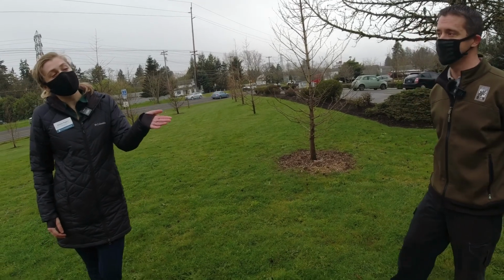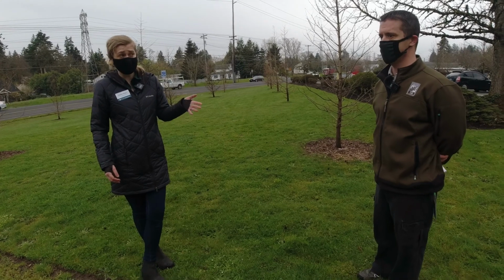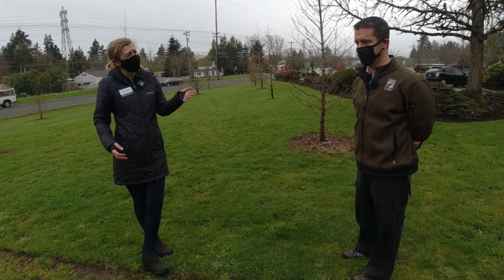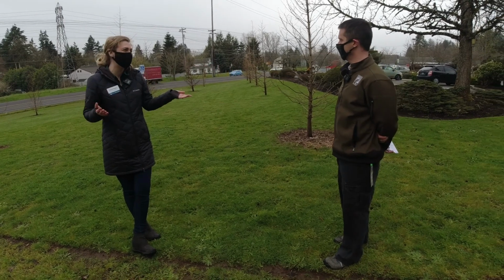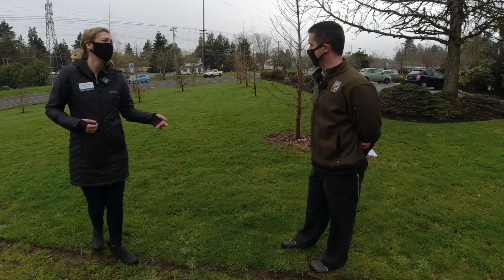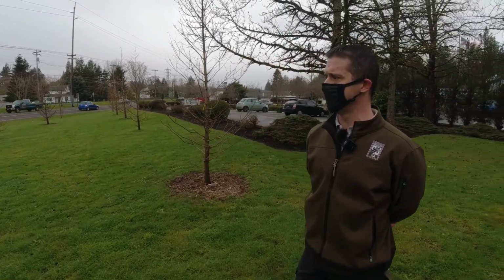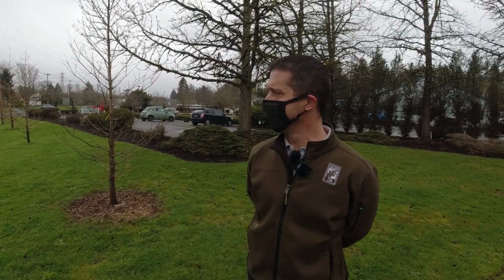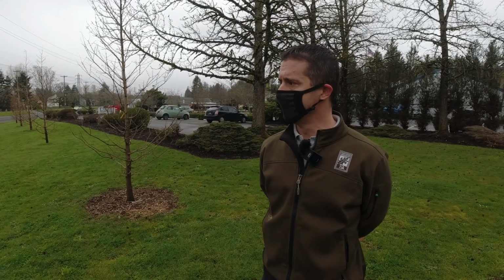So I heard you mention shading. I do a lot of work for climate action, and I know the city has big climate goals. So what's the importance of trees in terms of shading in the future climate and the other benefits that trees provide our community? Absolutely. So shading is going to be a huge benefit that trees provide as our summers get warmer and drier in the future.